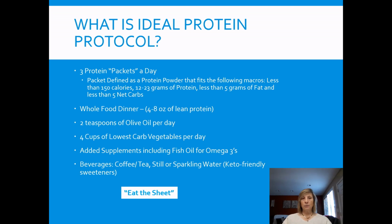So they'd be less than 150 calories, 12 to 23 grams of protein, less than 5 grams of fat, and less than 5 net carbs. And for me, I would always gravitate towards those products that were fewer fat grams and fewer carbs, thinking, the better I did there, the better choices I made there, the faster my progress would be.